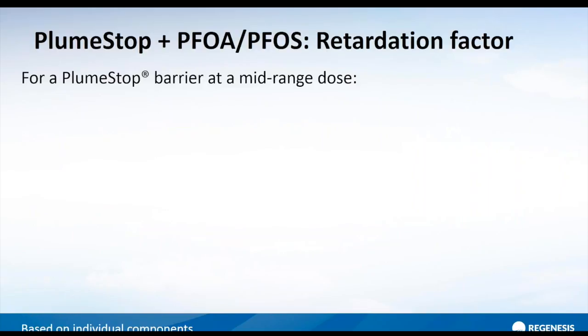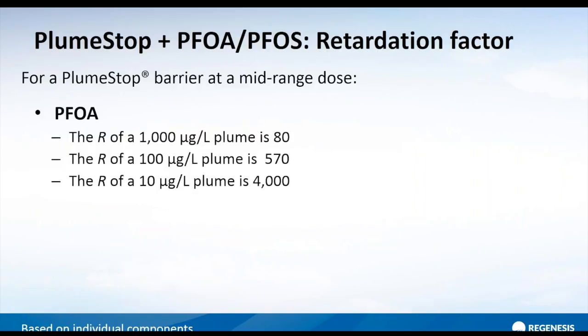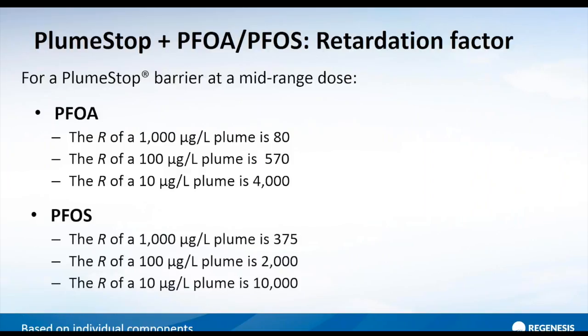So if we look at, again, that same dose that I used in the BioChlor model, we can see what kind of retardation factor those correlate to for PFOA. So again, it's dependent on the initial concentration of PFOA in this case, and also based on its KOC and the isotherms there. But what we can see is that with PlumeStop, you can start to have a very, very large retardation factor, something that just is not feasible with a natural fraction of organic matter. We don't see these types of values under any kind of natural conditions. And the story is actually slightly improved for PFAS because it has a more favorable isotherm, and so you start to see even larger values here.